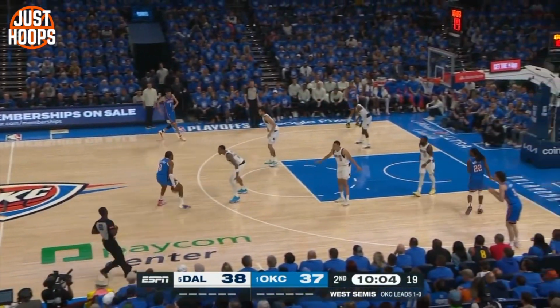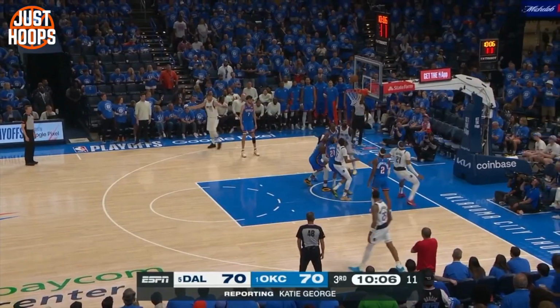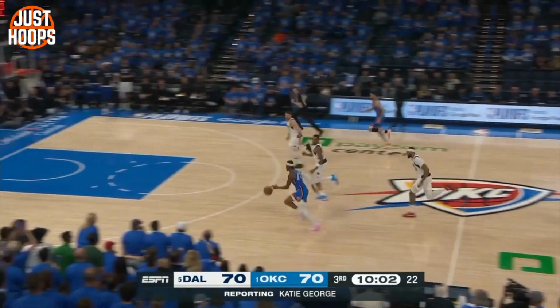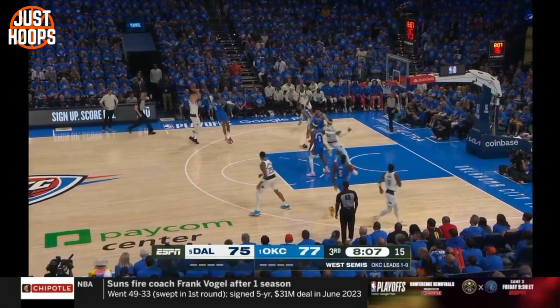Here you can see they're positioning a little bit with the blocks and elbows. We'll dive into that more later, and they forced a tough three there. Here the ball gets pushed down the floor. You can see though, everybody is making the appropriate effort. Daniel Gafford is full head on sprinting, gets back, deflects the pass, and then breaks up their transition attack.